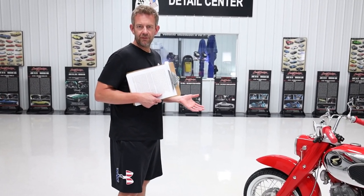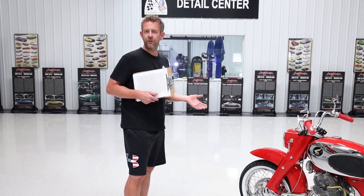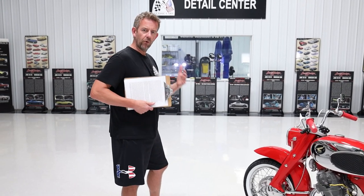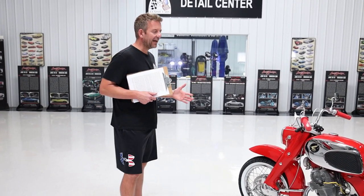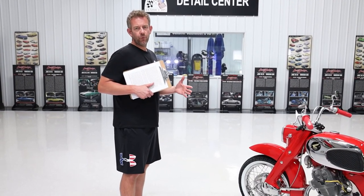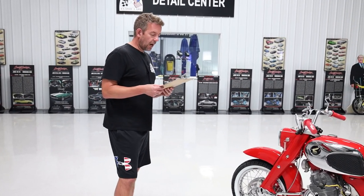Didn't keep the original bill of sale. You know, who does that back in the 60s, especially for a motorcycle? So unfortunately, I don't have paperwork dating back to 1965 or 66. But at the end of the day, he was the original owner, which I thought was really cool.